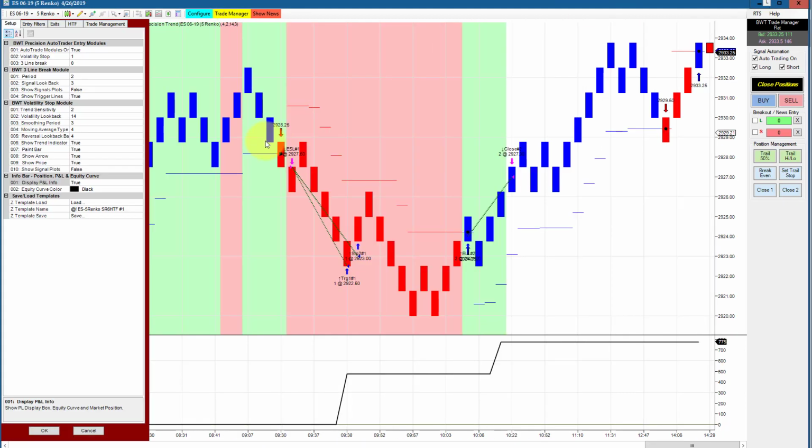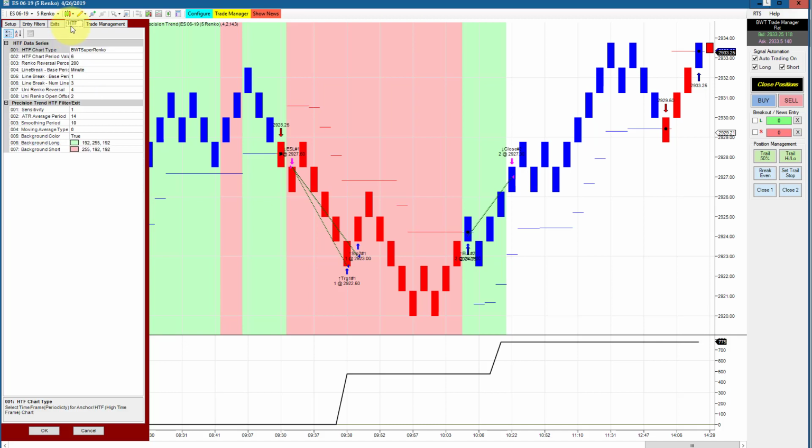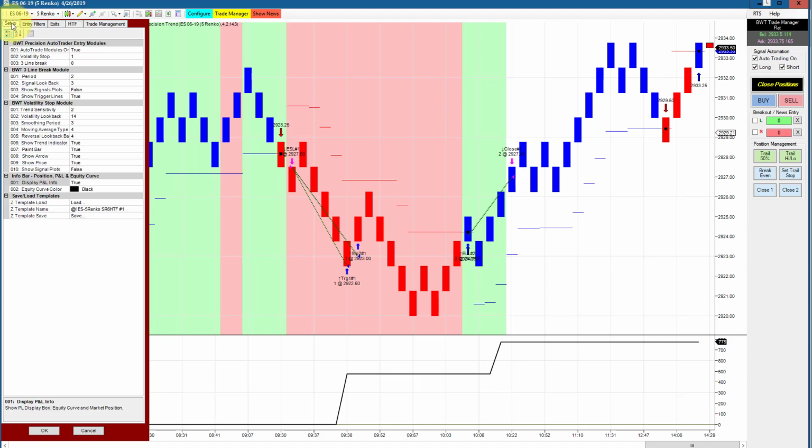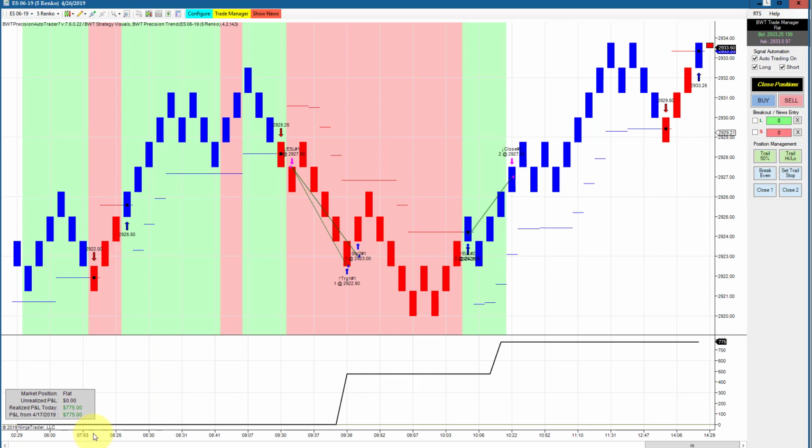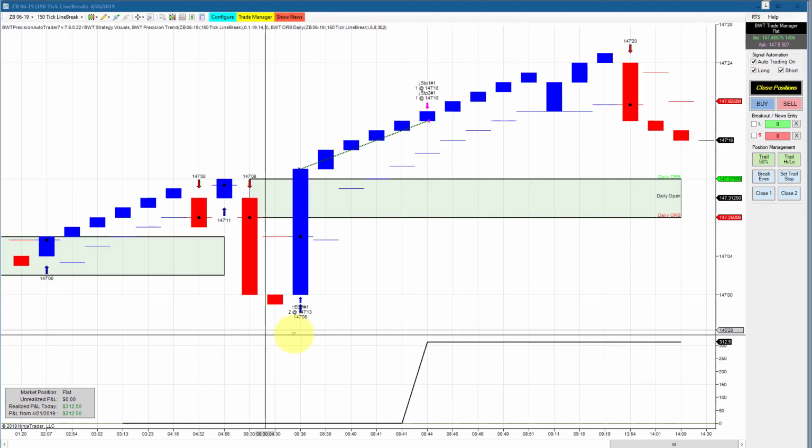Okay, so this Emini S&P 5 Renko chart, different settings here. This has a higher time frame filter of Super Renko 6 and a goal of 800. So this definitely hit its goal and had a couple of ticks of slippage. Really nice going on this chart with the higher time frame filter.